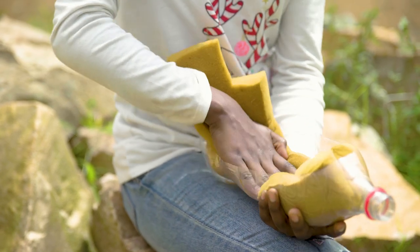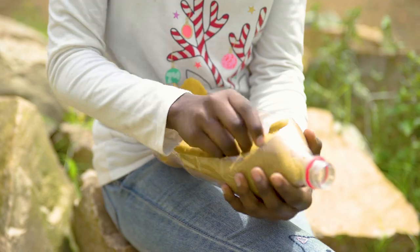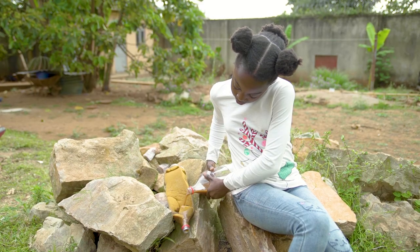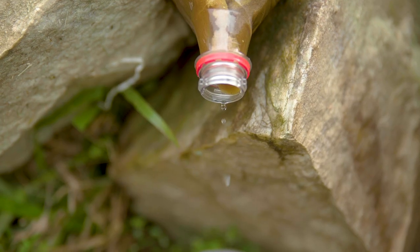You need a washing up sponge, a carved plastic bottle, dirty water in a bottle or cup, and an empty cup. See, the dirty water goes through the sponge and becomes less dirty.